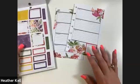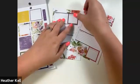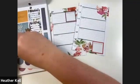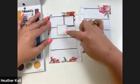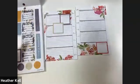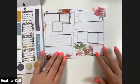Okay, then I'm going to flip. I really like this purple one. So I'm going to take this and I'm going to put it over here. Layer it on top of that floral. Then I can take this box sticker. I love to layer boxes, even if like this one right here is half on Monday, but mostly on Tuesday. So I would write something in here that's happening on Tuesday, even though it's partly on Monday. That doesn't bother me. Then I could take this blue one and I could create a, it's kind of like a bluish purple actually, create a similar look over here.